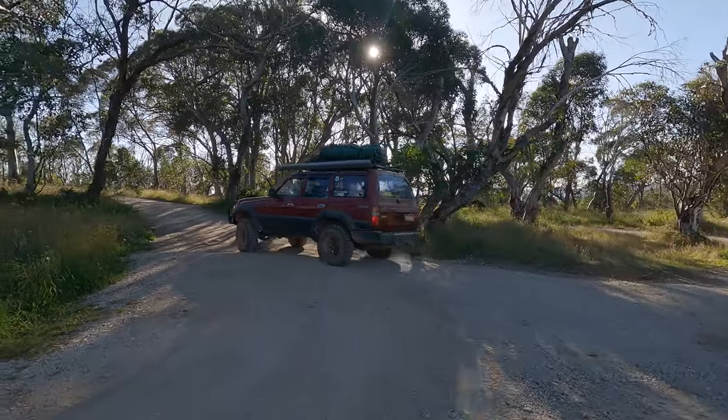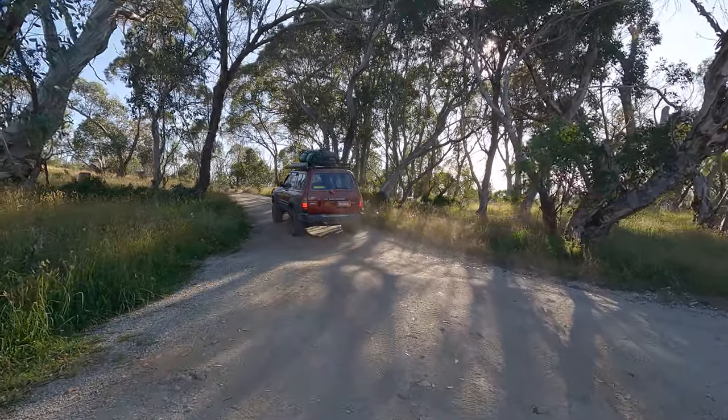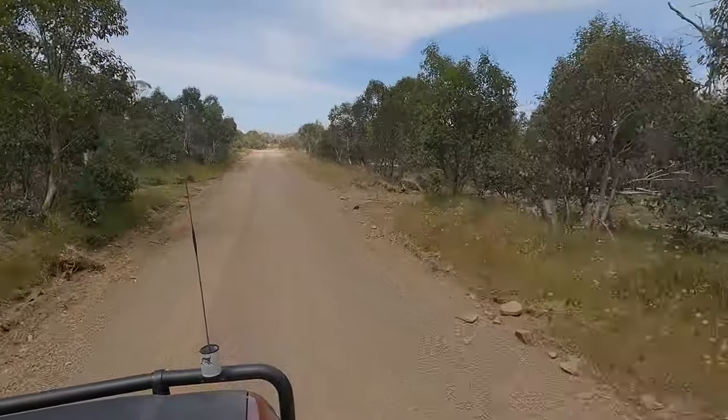Well, guys, what a night at Howitt Hut. Perfect weather, perfect stars, perfect next day. Stay tuned for the next one.